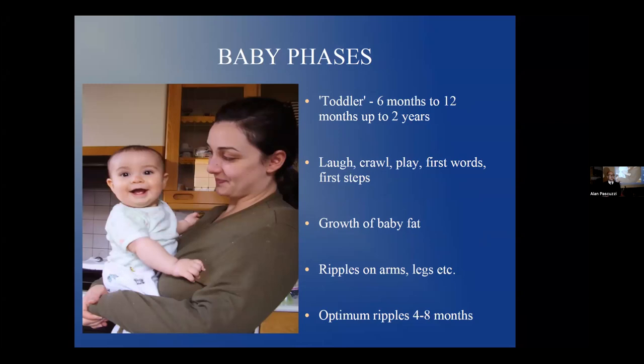And this is when you start to get, and we all know them, the ripples on arms, on legs, when you start to find little coins in them when you clean them up, and it's actually quite interesting. So the optimum ripples, let's say, are between 4 to 8 months of baby anatomy.